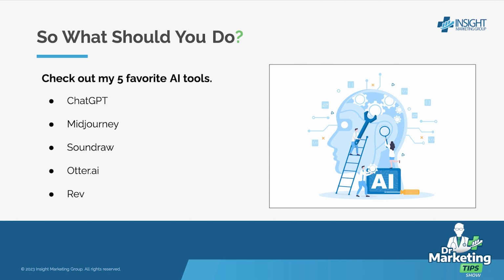And then Rev is one where you can transcribe videos. There's two versions of Rev. One version actually has human power behind it as well. It costs a little bit more. I think it's like $1.29 per minute or so for the human one. If you're doing just AI, it's like 59 cents or something. But it will transcribe video, and the human one at least is like 99% accurate. The AI only is about 90% accurate.